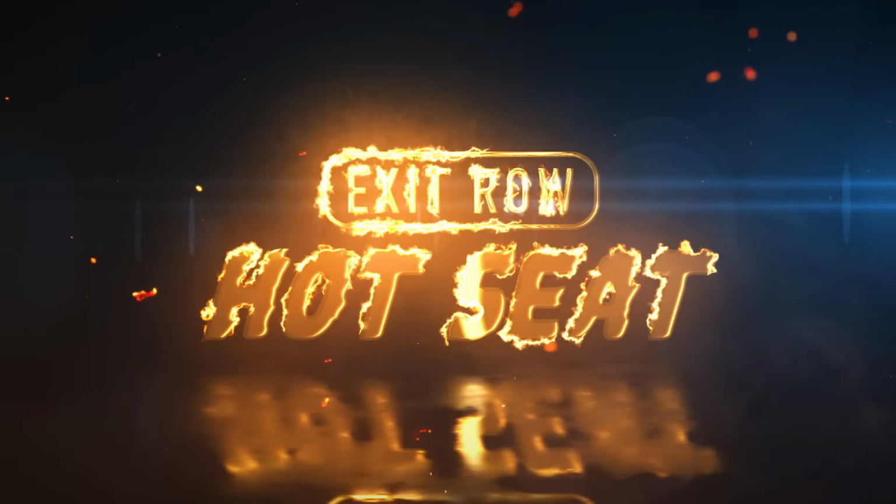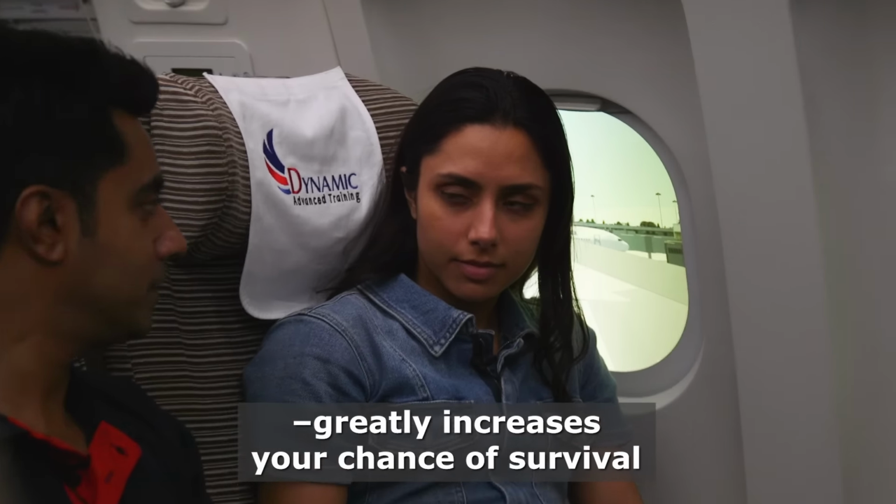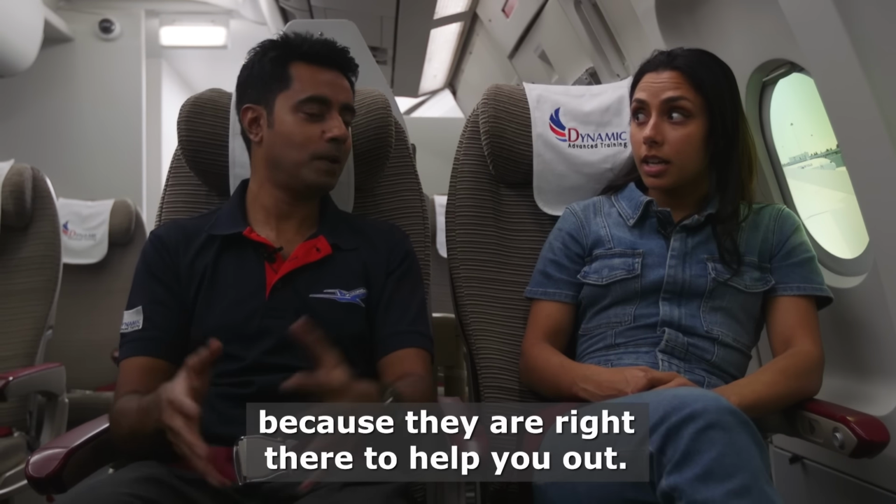Exit row, hot seat. You're in the exit row hot seat. I need to know, what are all the tips and tricks for better flying? Staying as close as possible to the cabin crew greatly increases your chances of survival in the event of a crash because they are right there to help you out.